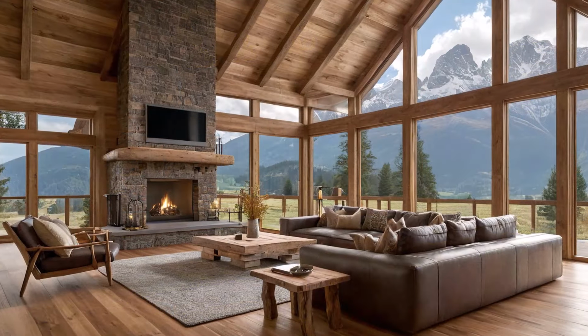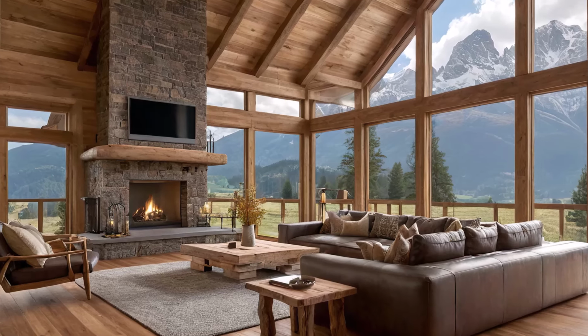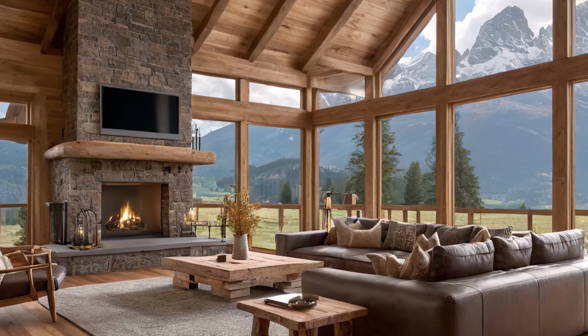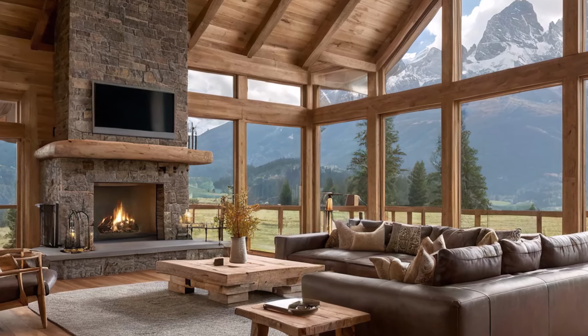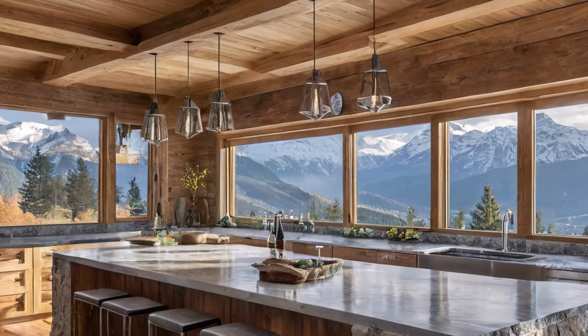In addition to enhancing the aesthetic appeal, the abundance of natural light contributes to the overall energy efficiency of the home. Passive solar heating is often utilized, reducing the need for artificial lighting and heating, and aligning with sustainable living practices.